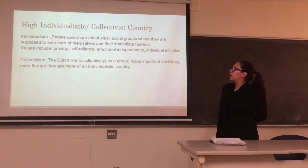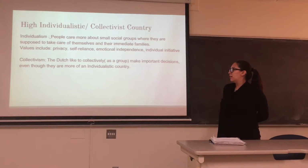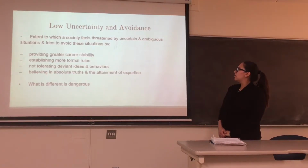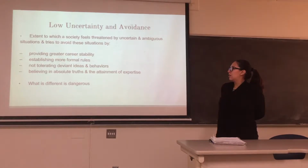They're a highly indulgent and collectivist country. People care more about small social groups. They value privacy, self-reliance, and emotional independence. Yet when it comes to major decisions, they like to collectively make important decisions. They're low uncertainty avoidance. It means that society feels threatened by uncertain and ambiguous situations. So they provide greater career stability, establish more formal roles, and do not believe in absolute truth and attainment of expertise.